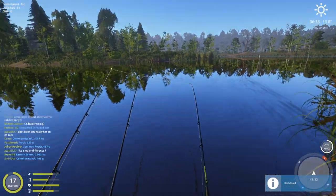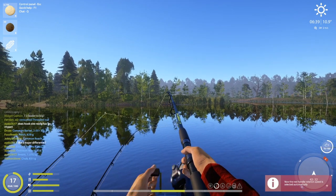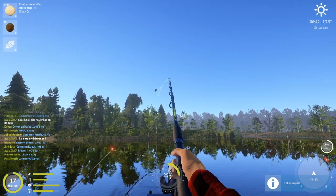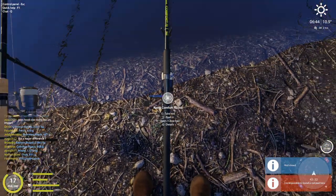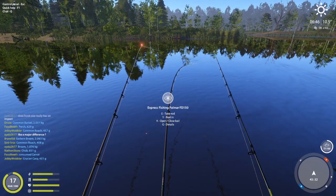Does hook size have an impact, like a major difference? It's tough to say. I think it has an impact. I think it makes a difference. It's all numbers, right? You're just trying to slide the numbers in your favor as much as you can and then see what the random number generator spits out for you.